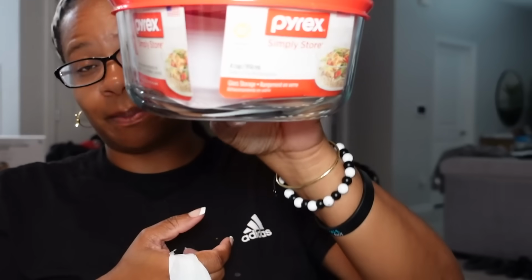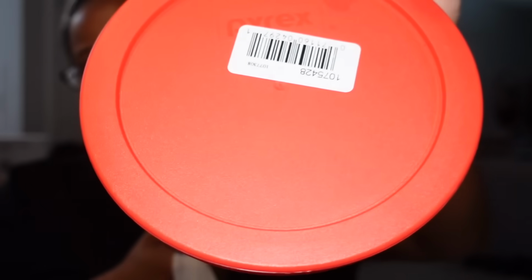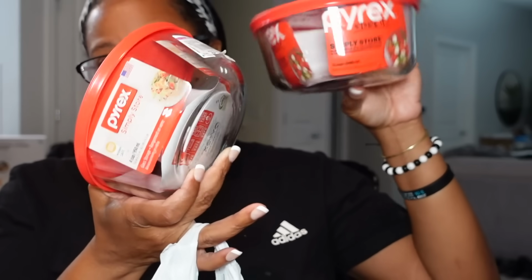Some Pyrex, a Pyrex bowl. It comes with the top, a glass bowl. I got two of these, and this was $2.99. It was on clearance. It was $5.99. I didn't even know that. So I got two of those.